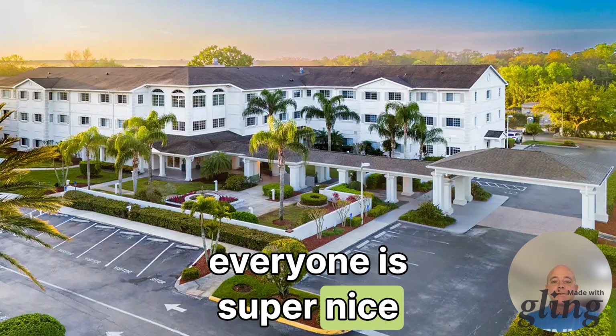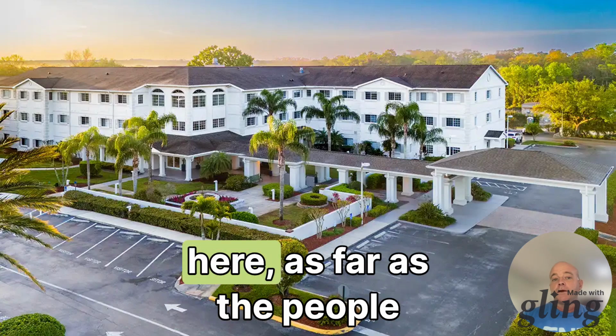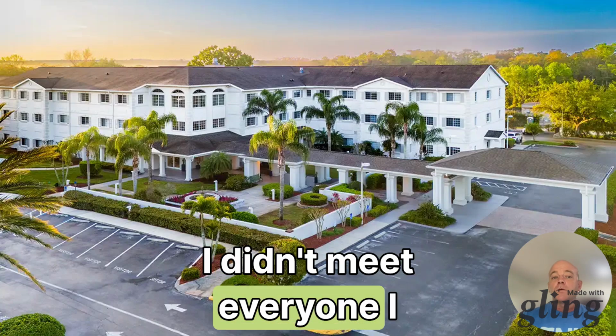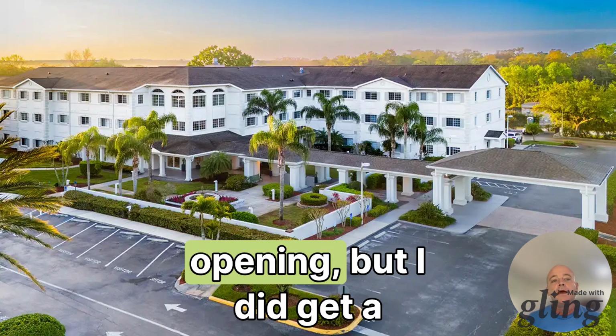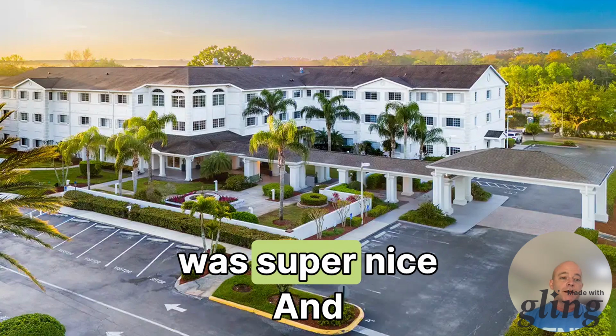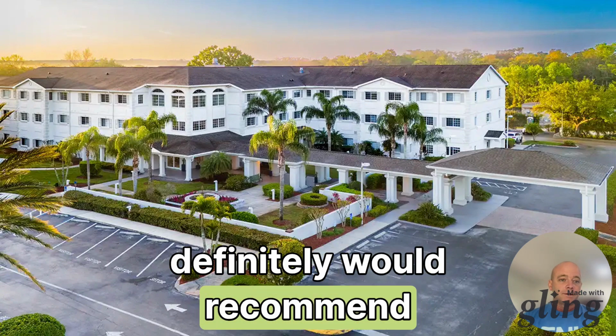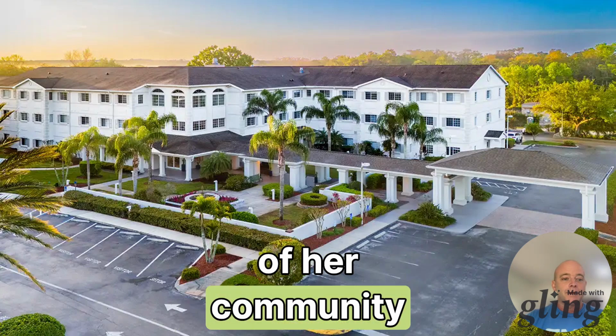Everyone is super nice there as well. I can't say I'd see any red flags as far as bringing mom here, as far as the people. I didn't meet everyone, since I came before the grand opening, but I did get a chance to meet quite a few people. Everyone, especially the center director, was super nice. Her name's Katrina, and I would definitely recommend meeting with her and just seeing what you think of her community.